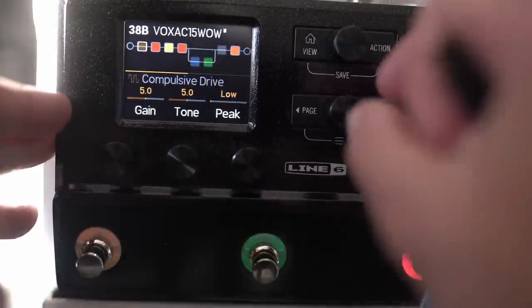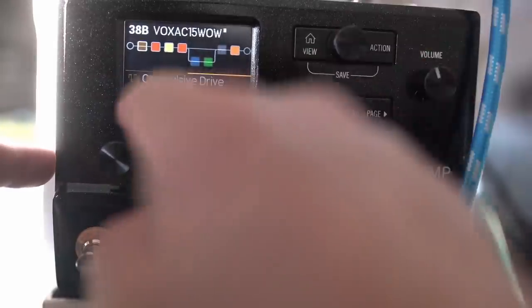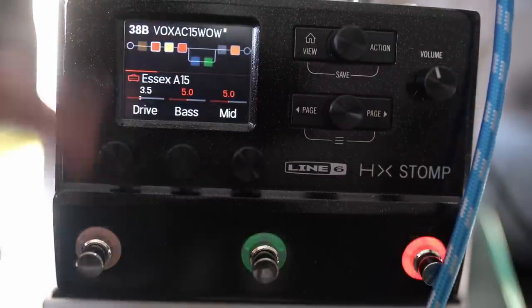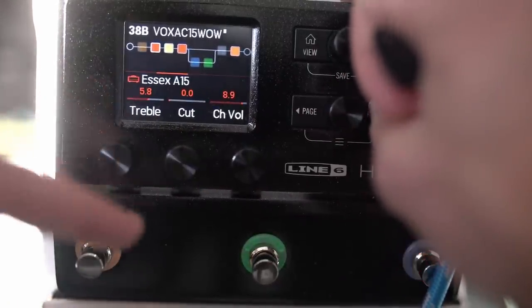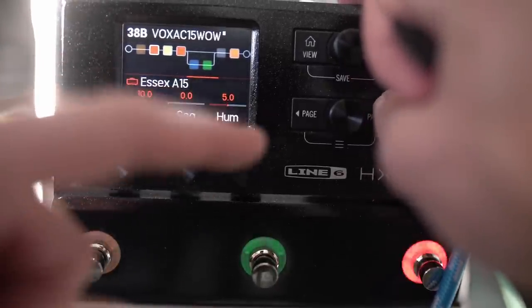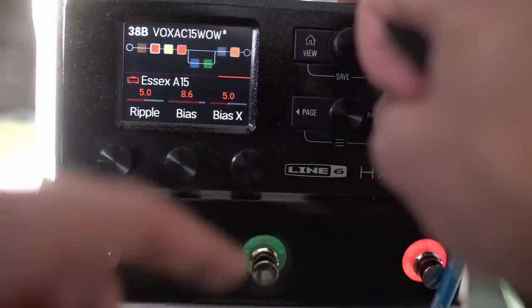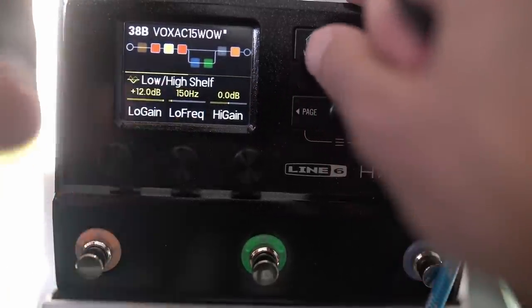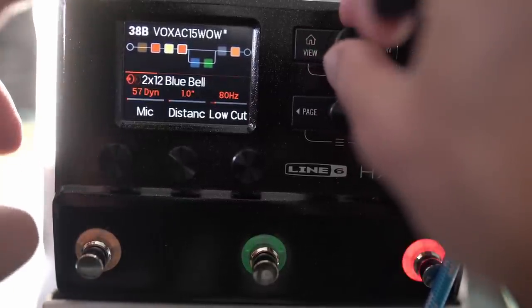Right, so the Compulsive Drive is first in the block. We've got the gain at 5, tone at 5, Peak Low, Version 2, and level at 6. Then we're using the Essex A15, the Vox, with drive 3.5, 5 bass, 5 mids, 5.8 treble, cut off, and the channel volume at 8.9. I've turned the sag all the way down, and based on today's discoveries, turned the bias up to 8.6. After this, I've got a low high shelf pushing the 150 region, kind of like the heft region, by plus 12 dB. It looks extreme, but isn't actually that extreme.